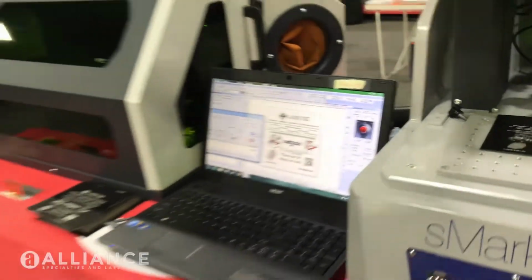That card took all of 20 seconds. So it's a very fast operation.